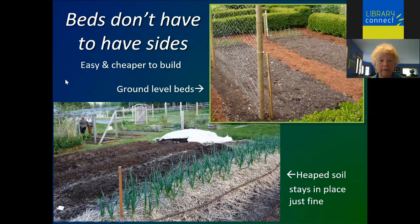Beds don't have to have sides. They can actually be ground level. This is just the walkways here. And these are permanent beds, but they don't necessarily have to be raised. And in this case, this gardener has raised beds, but the soil is just heaped up.